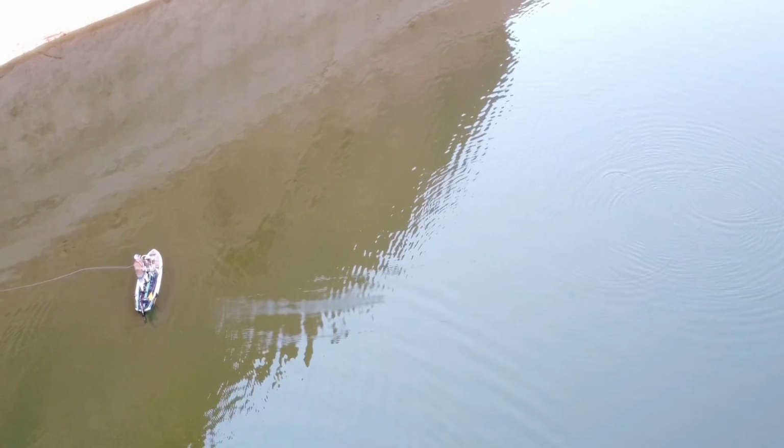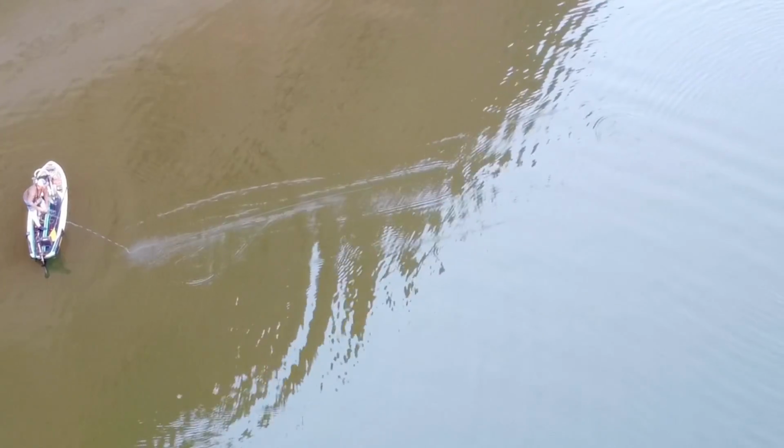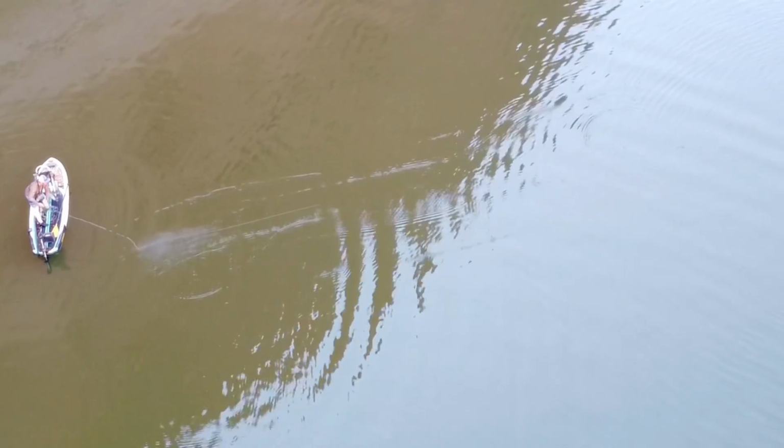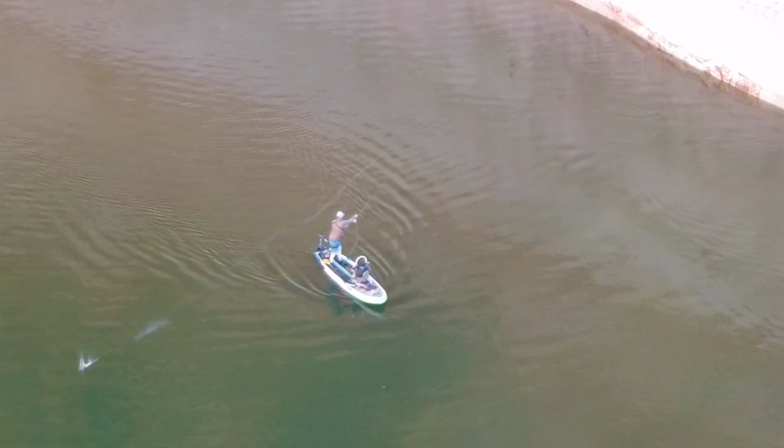And you can see, it's just an absolute riot chasing these things and the water boiling and bubbling. They're not super particular. You can really throw just about anything out there and they'll likely hit it. I like topwater stuff. I did throw a popper for a little bit, like a traditional bass popper, and they didn't hit it. I never had a ton of luck with traditional bass poppers.